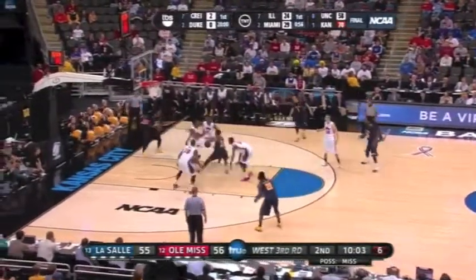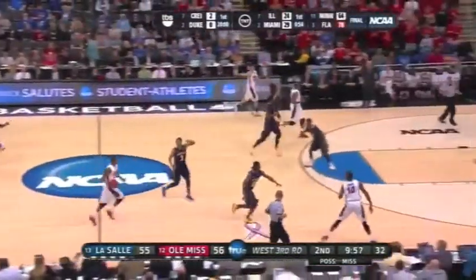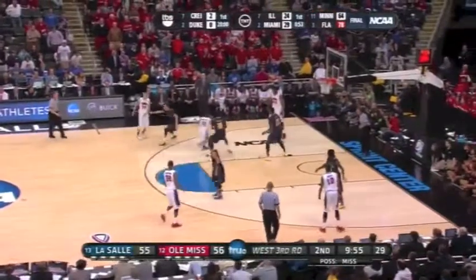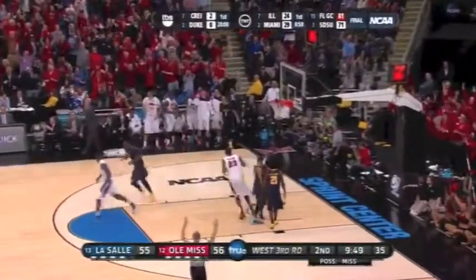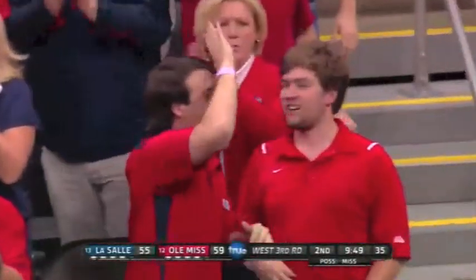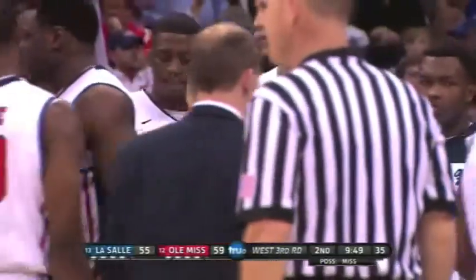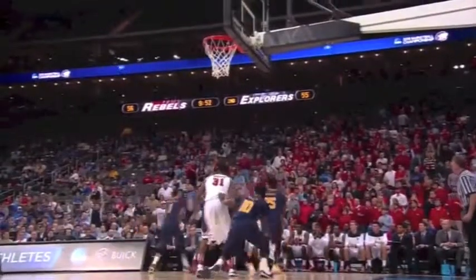Shot clock down to 5. A LaSalle turnover. Henderson for 3. Timeout called by LaSalle. Marshall Henderson celebrating for himself and his team. 7 for 16 shooting, 4 from downtown. He has 18 points. The Rebels with 7 unanswered. Ole Miss by 4.